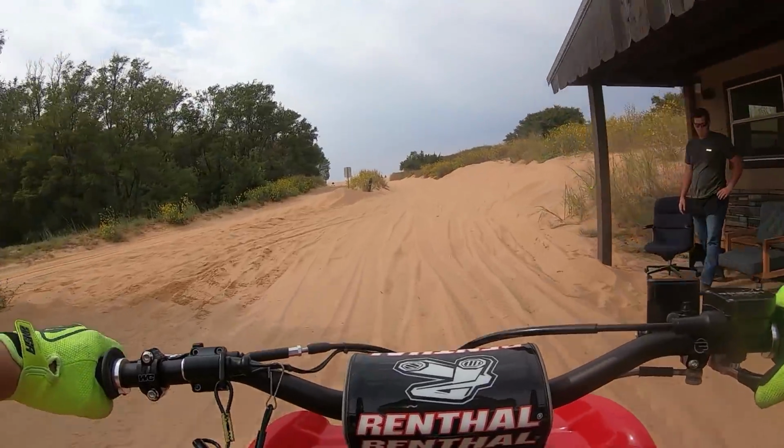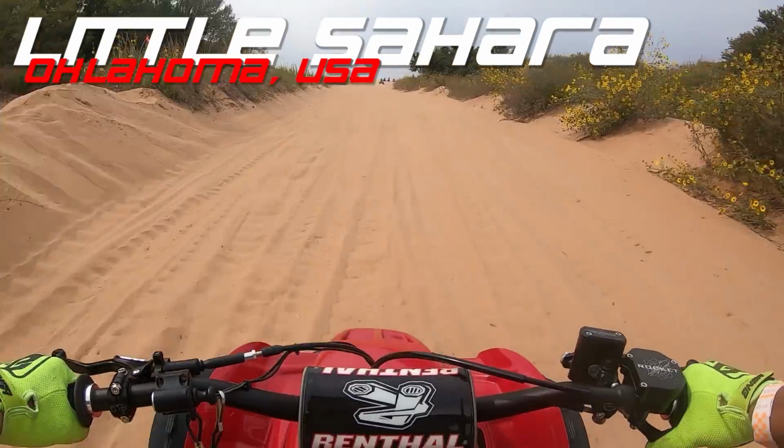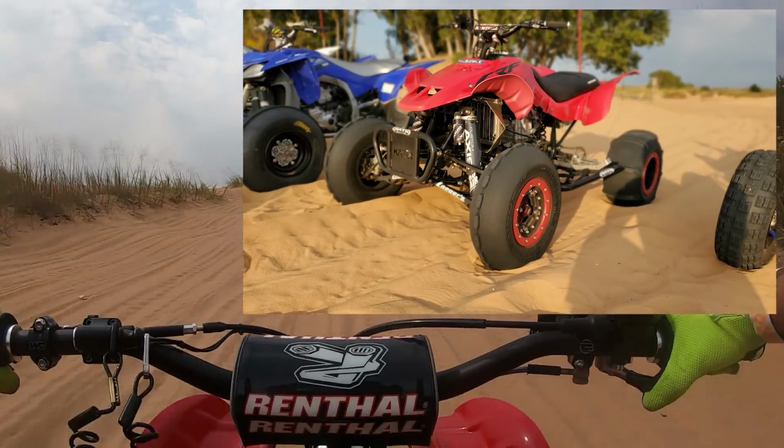So right now we are at Little Sahara, Oklahoma. This is in the USA for anybody that is not in the United States, and we're riding a Laegers 450R. So this is actually a really rare quad.